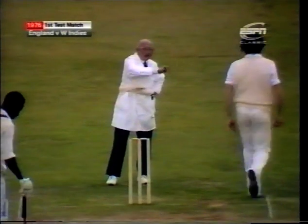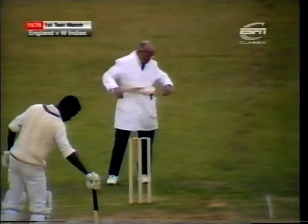Shot. David Steele has no chance of picking that up.